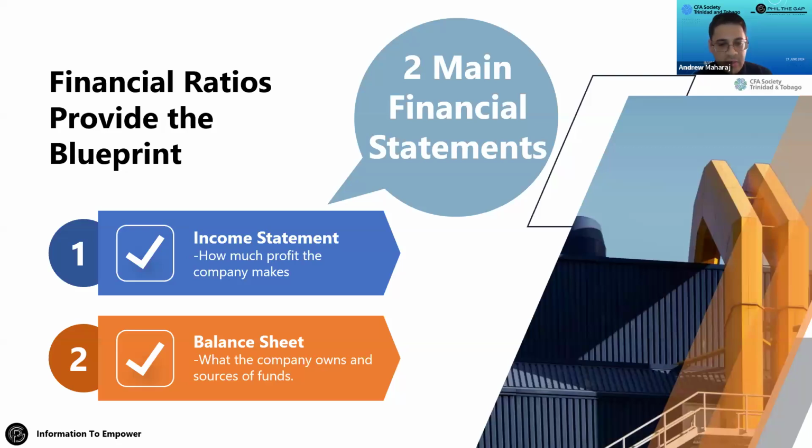The sources of funds will be on one side, right? And then what you use those funds to acquire will be on the other side. So that will be your assets. So on the balance sheet, we have assets, and then we have debt and equity on the other hand, right? And as the name suggests, the balance sheet, it must balance.